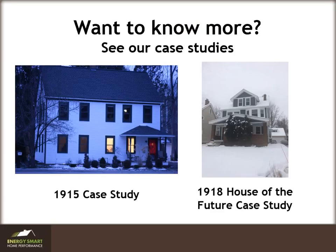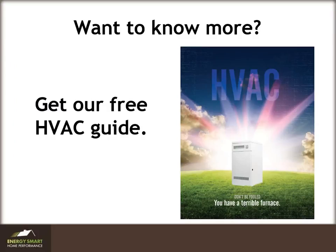And if you want to know anything more about those two particular houses, the 1915 and the 1918, I have extremely in-depth case studies on my website. I'm in the middle of writing a book about home performance, so I can teach people and bring them up to speed on this. If you want the HVAC chapter, just come see me, give me your email, and I'll send it to you.